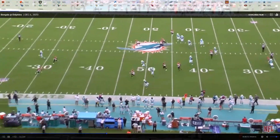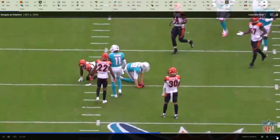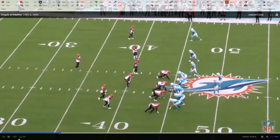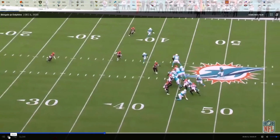Again, good job rolling out, finding Lynn Bowden. I kind of like that we were using him more. I want to, even when our receivers start coming back, use him a little bit more in this offense just because of his athleticism. You get him the ball in space, like, he's going to make plays for you.